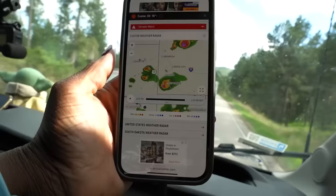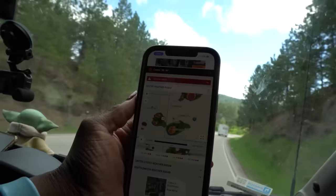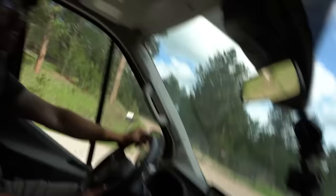All right, so I'm looking at the radar here on the weather app for Custer, babe, and it looks like we're going to get definitely a lot of rain, and the outskirts of Custer, depending on where we are, might get some hail. That's going to be in about, well, it says 6:05. We're at 5 o'clock now. It's probably going to take us like 40 minutes to get there.